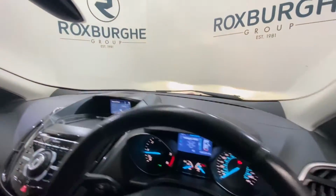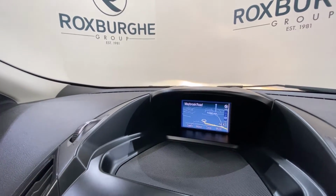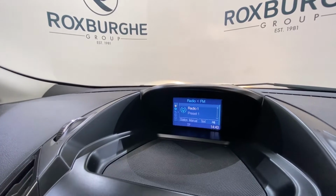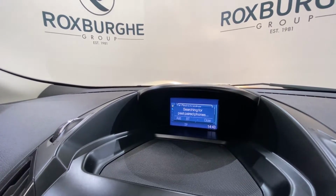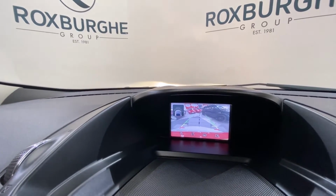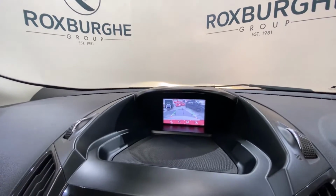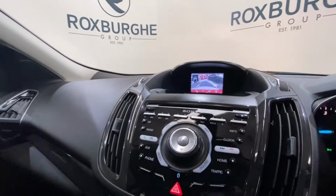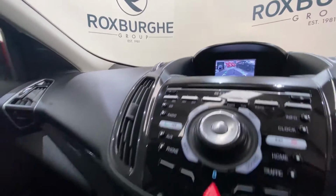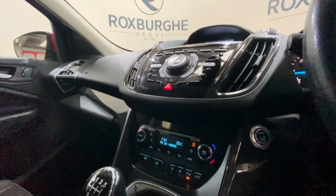Jumping inside the vehicle, we've got Ford's full infotainment system just above. As you can see there, we've got your navigation displayed, all your radio, and of course, all your phone connectivity on there too. And just popping the car into reverse, we've got your rear camera, along with the front and rear sensors too. Moving lines, and just popping the car back into neutral, we've got your full infotainment control panel down below in your Sony system. Climate control panel just further down, along with your start stop button for the engine.